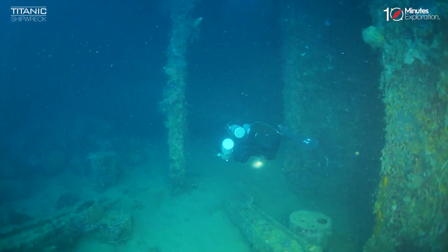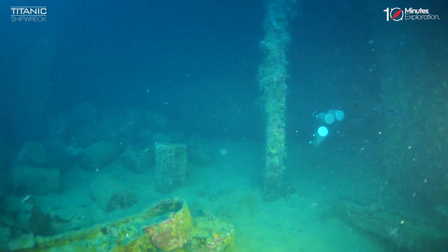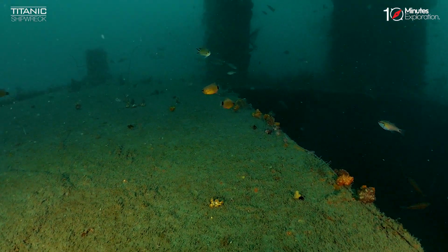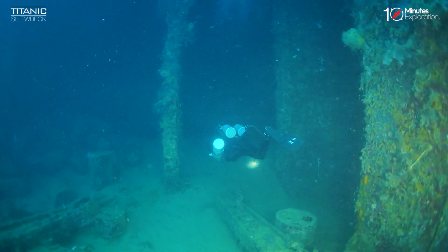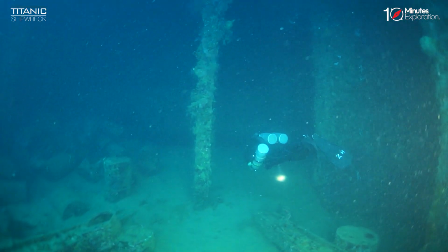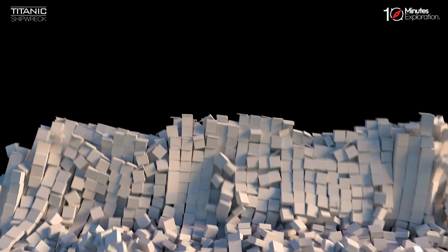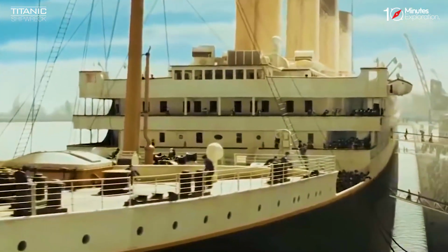Some argue for preserving the wreck as a sacred site and mass grave, while others believe it is essential to share its historical significance. Unfortunately, the Titanic is deteriorating rapidly due to various factors, including salt corrosion and metal-eating bacteria. It is estimated that the wreck could collapse entirely by 2030. Regardless of its fate, the Titanic will forever be a symbol of human ambition, tragedy, and resilience, ensuring its story and the lessons it teaches are never forgotten.